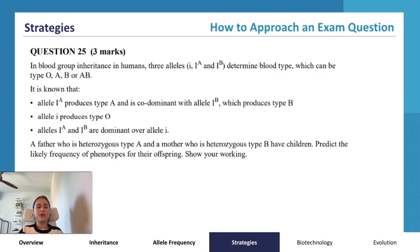Okay, so as we're told, in human blood group inheritance, 3 alleles determine blood type, which can be type O, A, B, or AB. Allele capital I, capital A produces type A and is codominant with allele capital I, capital B, which produces type B, where allele lowercase i produces type O. So both our type A and B are dominant over allele lowercase i.